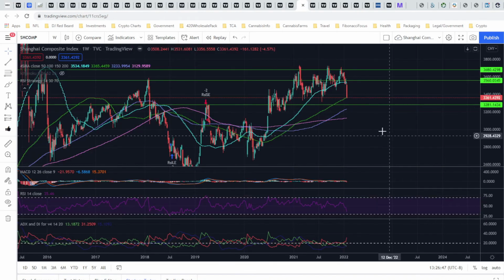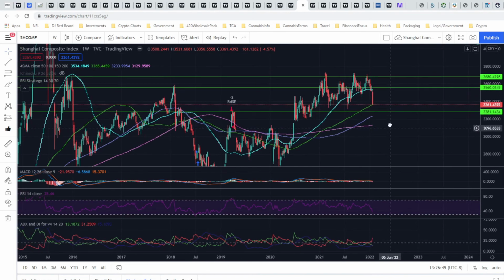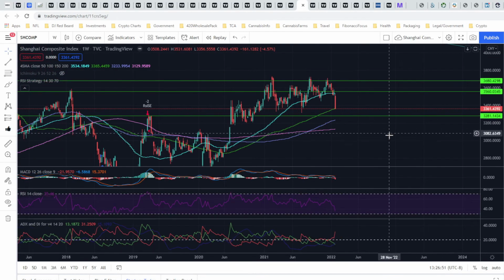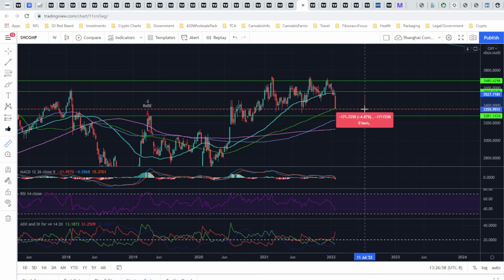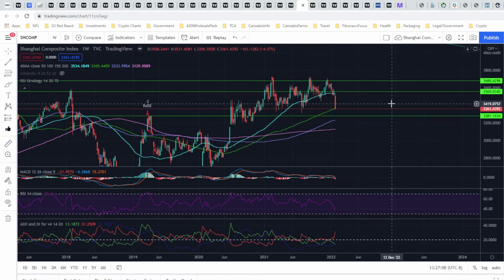Let's take a quick look at the Shanghai Composite Index for China. While the U.S. has been selling off quite a bit recently, so has China, and this week has been no different. In fact, we've seen a pretty significant sell-off this week. We're looking at probably almost 5% in the Chinese stock market just this week alone.